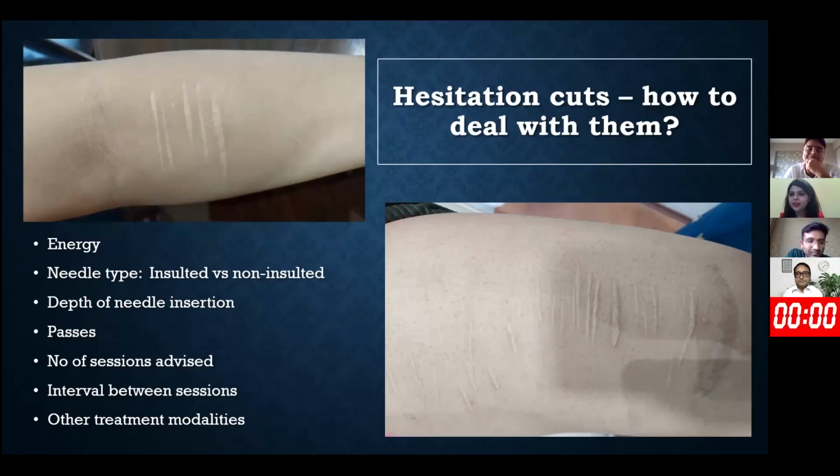Most difficult. Sachin, sir, how would you like to deal with this patient? There is hesitation for both physician and patient. I think hesitation as a doctor is a must. So don't promise, don't overpromise.